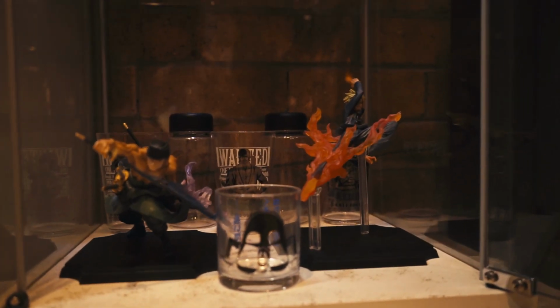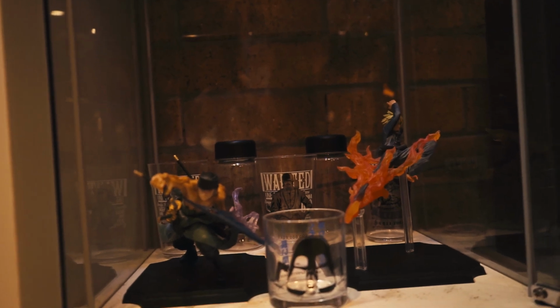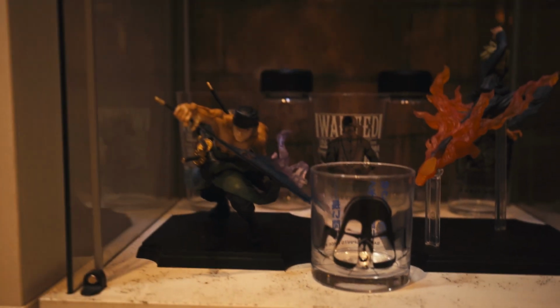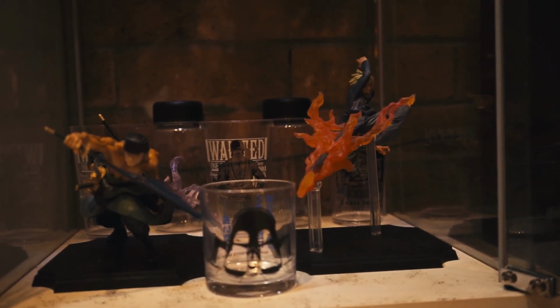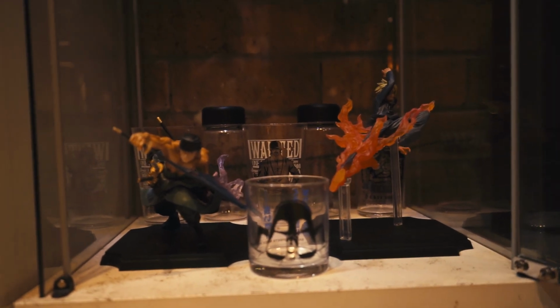this is completely Kuji prizes. So all the special cups, drink bottles, and a cool little scotch glass, I guess, or any sort of glass, along with some very cool statues of Zoro and Sanji, my favorite, which I think are based on artworks by fans, and they made them into figures, which is very cool.